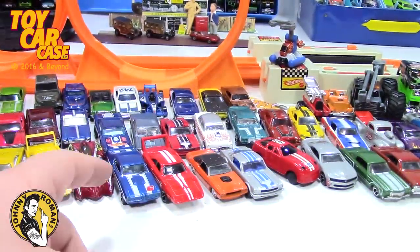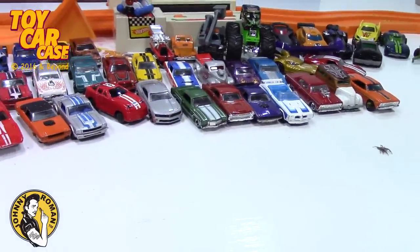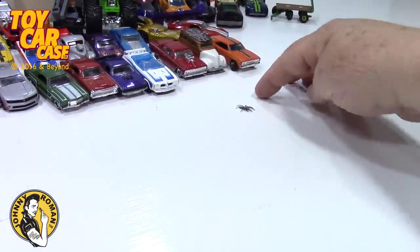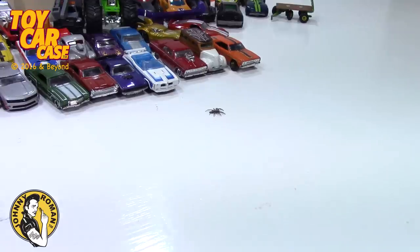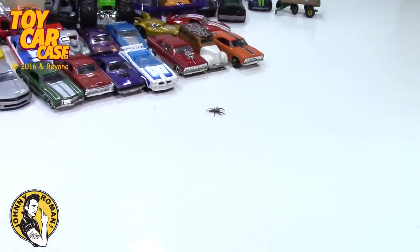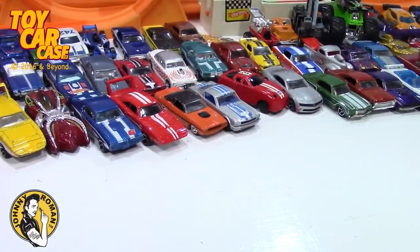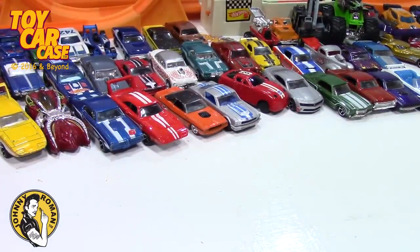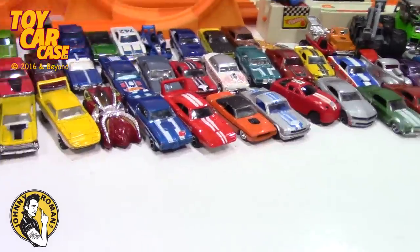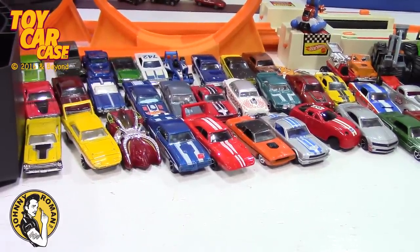Look, we got a spider. Another live creature in our collection. See him? If you kill a spider, they say it's gonna rain. But you never know what you're gonna find in your car collections when you buy car collections. Come on, don't go in there. We gotta put you outside. Okay, off he goes. He's going off into a corner to make a web, catch a fly or something. That's good.